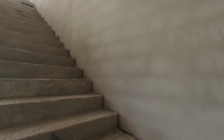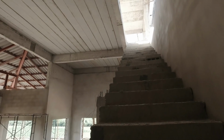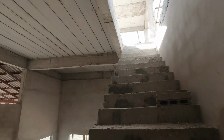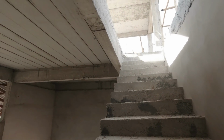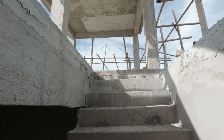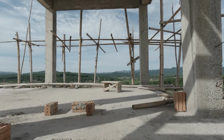Let me show you the fourth floor. I forgot my drone this time. I wanted to put the drone up, but you've pretty much seen it. So next week they're actually going to start building this room here.